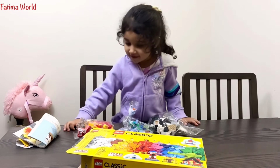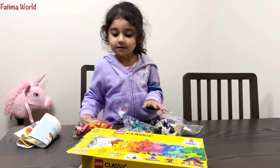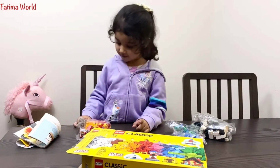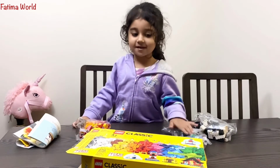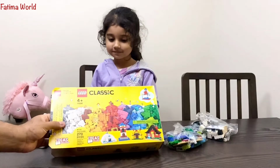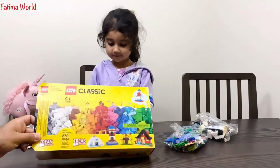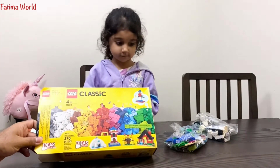Legos are so nice. Yeah. What are you going to make with your Legos? The doggy house. And? Castle. And? Snowman. Yeah. An igloo. This is all you can make. Yeah, the house, castle, the tower, watchtower, igloo and a snowman.